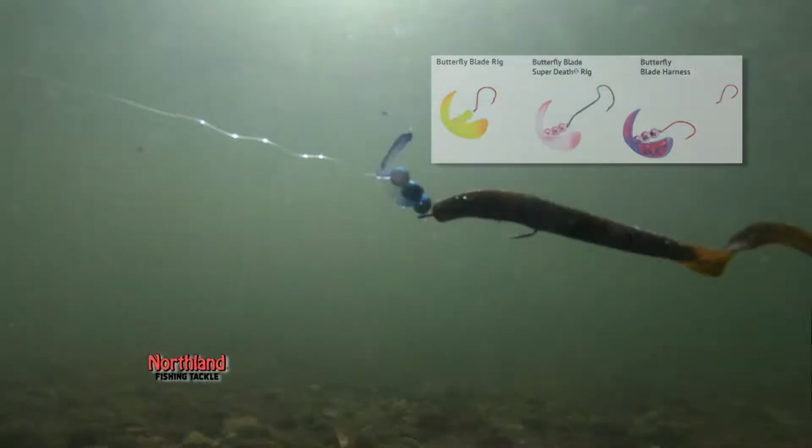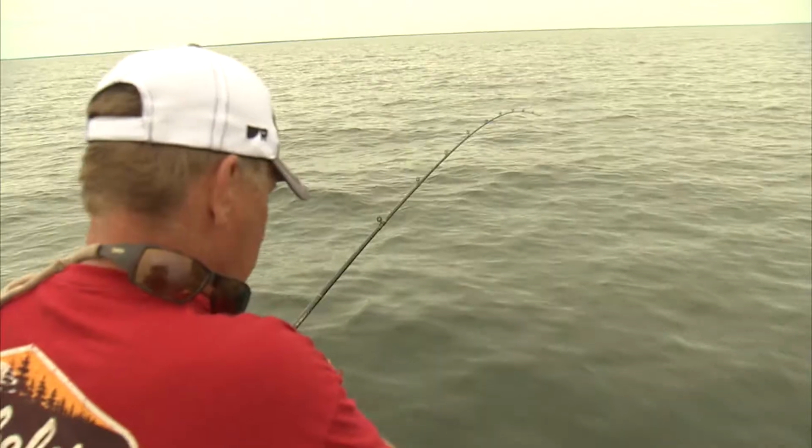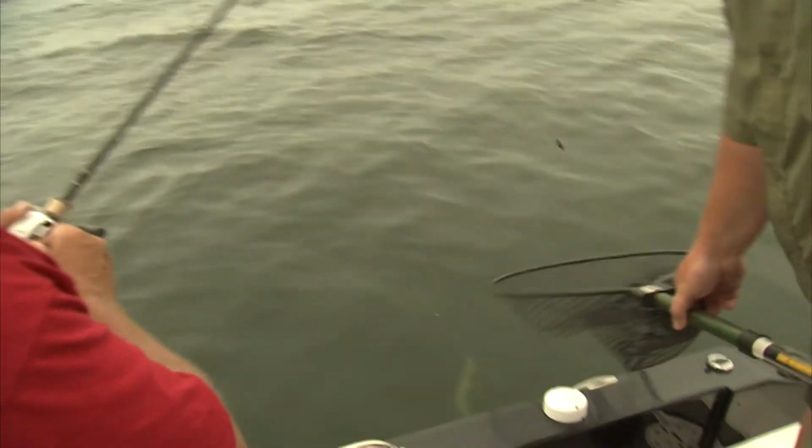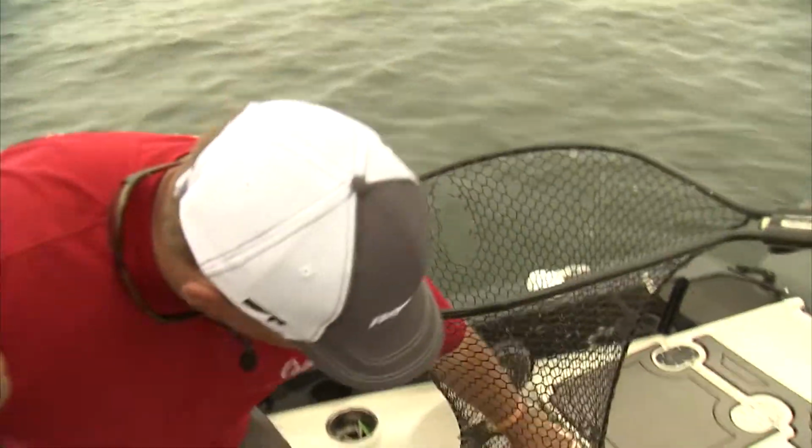The new Northland butterfly blade harnesses are new products. And the one thing about them is they're designed so that the shape of the blade spins at ultra slow speeds. There's the, ooh, that's a nice fish, Mike. There we go. Another spinner fish on the board.